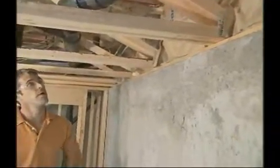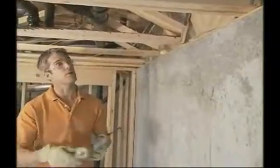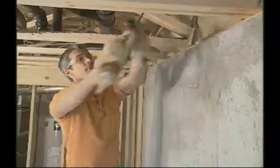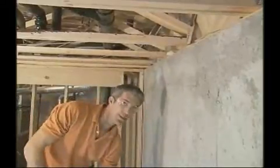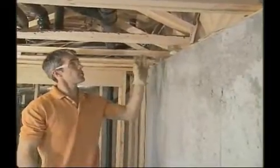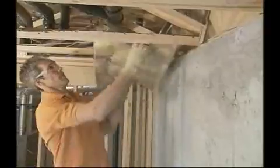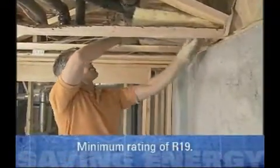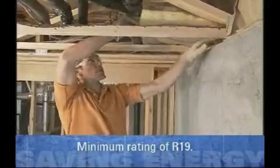Up here where the foundation walls meet the floor joists, there's a couple things you can do to block the outside air. First, you can use a high-grade silicone to caulk between the top of the foundation wall and the sill plate. Then we can add insulation to the space between the floor joists. Now, we recommend a minimum rating of an R19 insulation.